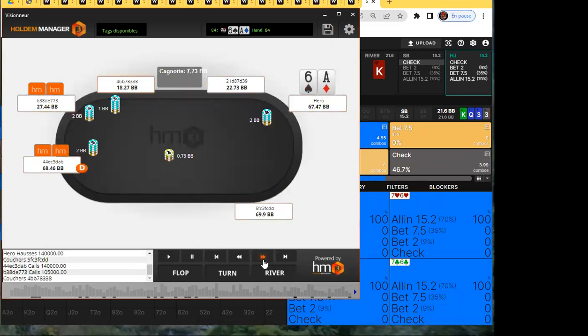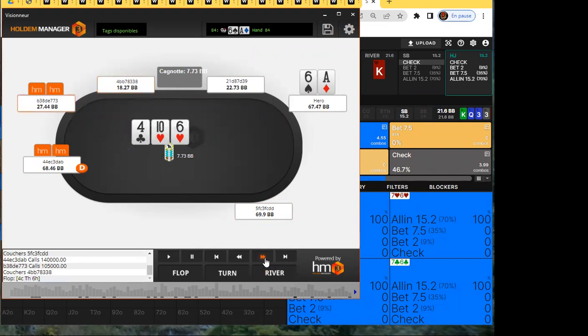Yeah. But you want to check maybe your preflop opening range. You're a bit wide, honestly. This is a bit wide, yeah. I probably don't do this. You never see that second pair big multiway. That's not good at all.